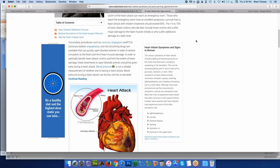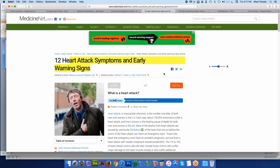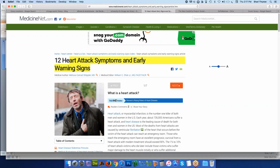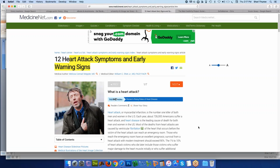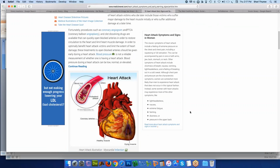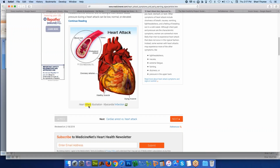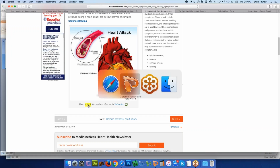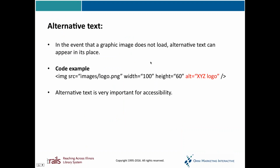Okay, so what is Google looking at? They're looking at the URL structure. Heart attack is on here. We see it here in the page heading. We see it here in text at the top of the page. And it links to a heart attack article. And here's the actual image itself. And here it includes heart attack illustration, myocardial infarction. So it has the medical term as well as the patient term. And that's one of the reasons that that particular web graphic image helps for entity search.